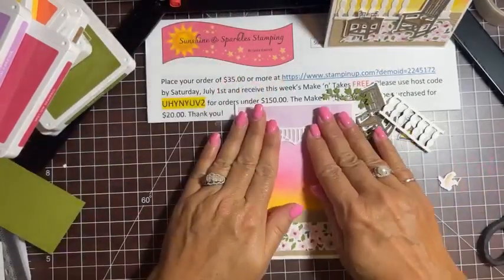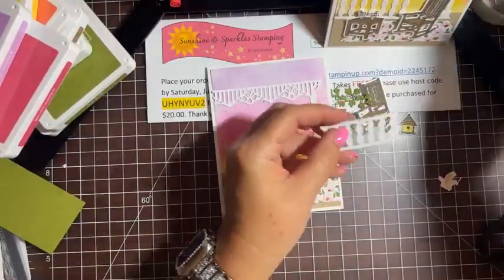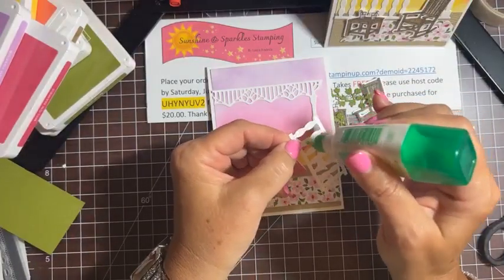Okay, great. Now we can start putting more pieces on. Let's do our railing. I like this railing. Don't you think this railing's really pretty?